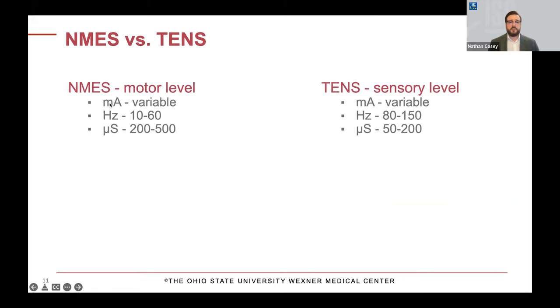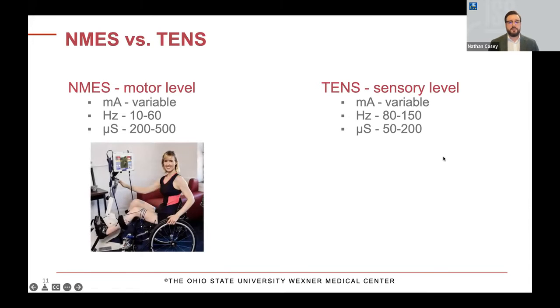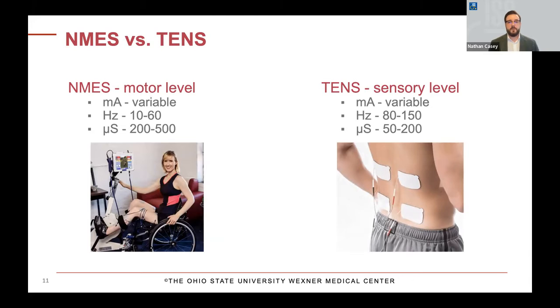So we mentioned earlier neuromuscular electrical stimulation being primarily at the motor level. That means that it's going to help with actually getting a contraction for somebody. We also mentioned that TENS is going to be at a sensory level, so it's primarily going to help with modulating pain. The intensity is going to be variable depending on the individual and the location that we're applying that electrical stimulation in the body. But the frequency and the pulse width are going to be different between neuromuscular electrical stimulation and TENS. So with NMES, typically the frequency is lower, while with TENS, the frequency is higher. And then with neuromuscular electrical stimulation, typically the pulse width is going to be between 200 and 500, and that's going to be higher than what it is with TENS.